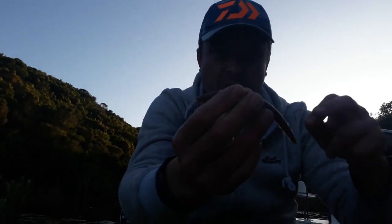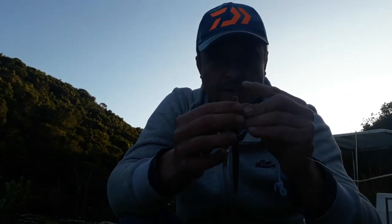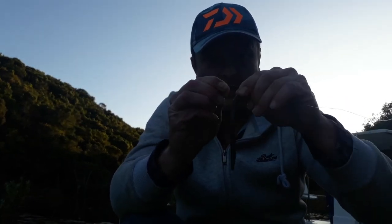See, the watermelon is the brown with the black dots in it, and then the red seed is the red flake in it. I'm going to hook it weedless, so what I do is I go from the front, you'll see the hook has got a straight edge like that. So I go up until that edge, through the dinger, then when I get to this part of the hook, I'll twist it around, so where the hook comes out is on top.